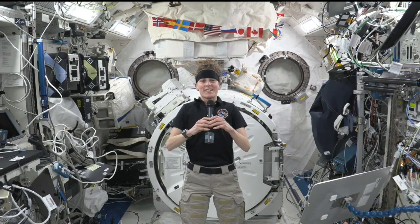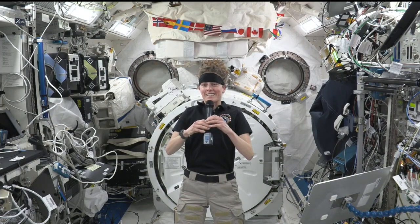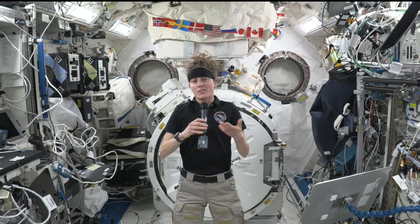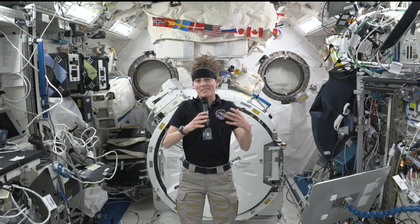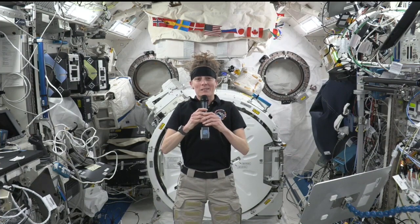We haven't actually tried to grow vines on space station yet, although I would absolutely love it if we did. But we don't think that the vines would grow much differently here than they do on Earth. We would have to contain them somehow, though, with a trellis or some kind of containment. But I look forward to the day that we have some vines up here.